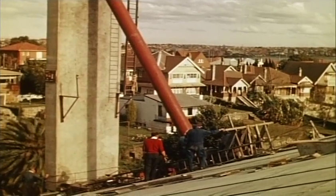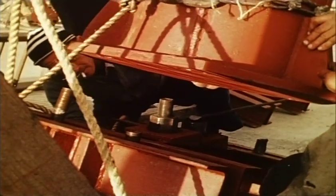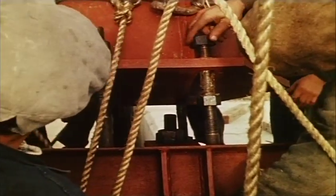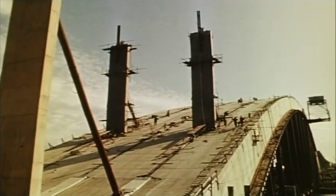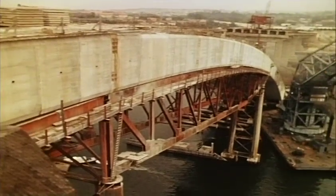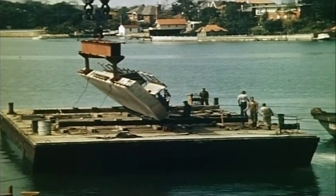High-tensile steel rods anchored in the arch are ready to receive and secure the columns. A temporary brace assists the column to stand erect until the top is tied into the deck of the bridge. A second column has been placed in position, and the two will be connected at the top by a headstock. The floating crane lifts the headstock from the barge.